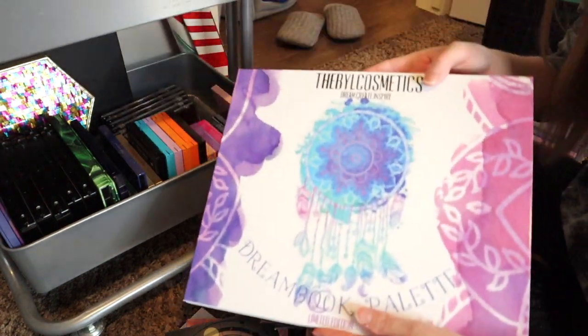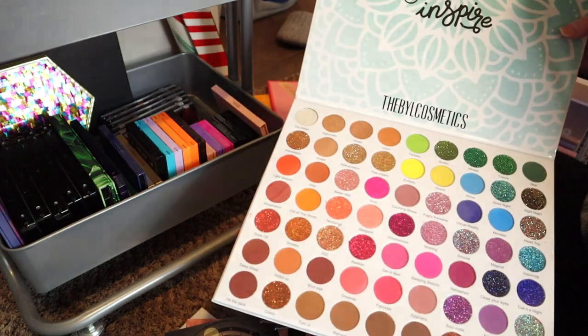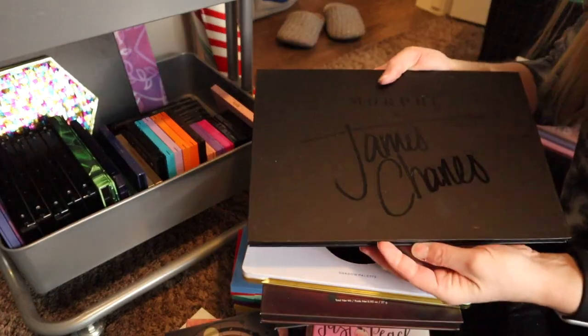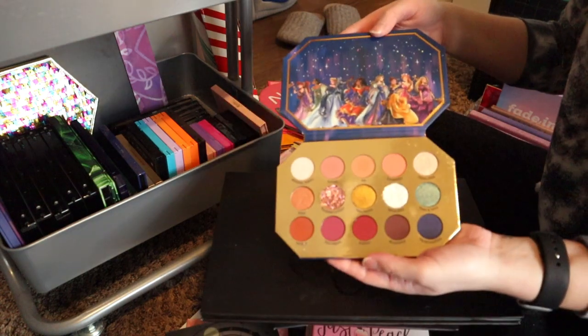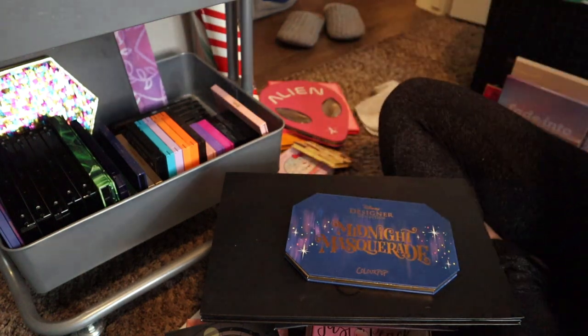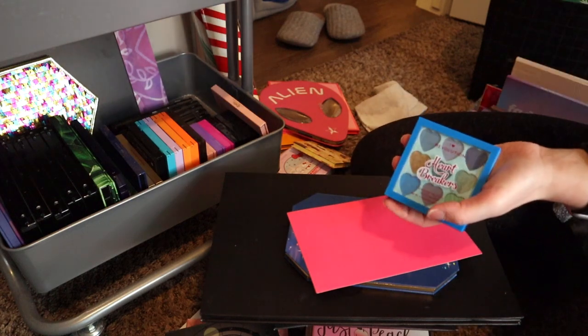I have that giant palette that went viral on TikTok. It's got so many gorgeous glitters in it, though. That's the only reason why I can't get rid of this. I have not yet tried it. I have my James Charles palette. It's good. I'll keep it. I have the Midnight Masquerade Disney palette. My ColourPop. I have the Sandstone. I'll get rid of this one. And then the Blue Revolution. So I'm going to get rid of the, I'm going to keep this.